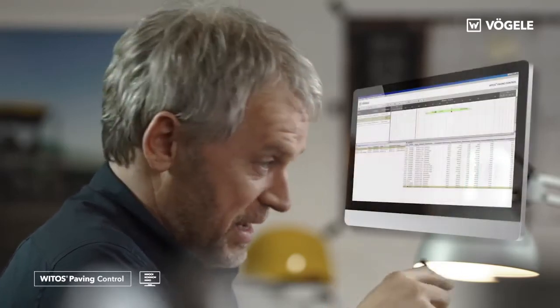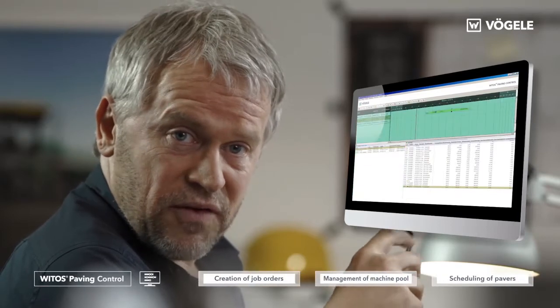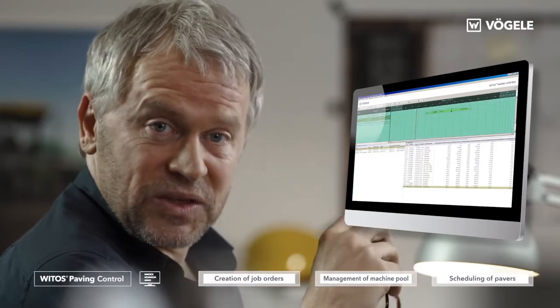With the VÖGELE paving control module, scheduling construction machinery is easy and transparent. Use it to create job orders, manage your machine pool, and schedule pavers. One special feature, it enables me as a job planner to conveniently track the progress of a job at any time. Any deviations from planning can be instantly seen, and corrective action can be taken right away.